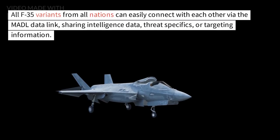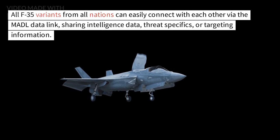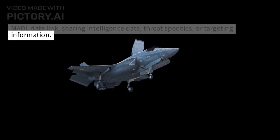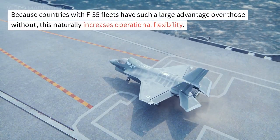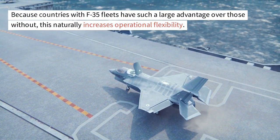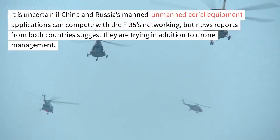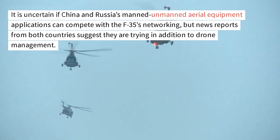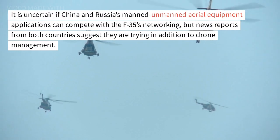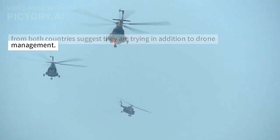All F-35 variants from all nations can easily connect with each other via the MADL data link, sharing intelligence data, threat specifics, or targeting information. Because countries with F-35 fleets have such a large advantage over those without, this naturally increases operational flexibility. It is uncertain if China and Russia's manned-unmanned aerial equipment applications can compete with the F-35's networking, but news reports from both countries suggest they are trying, in addition to drone management.